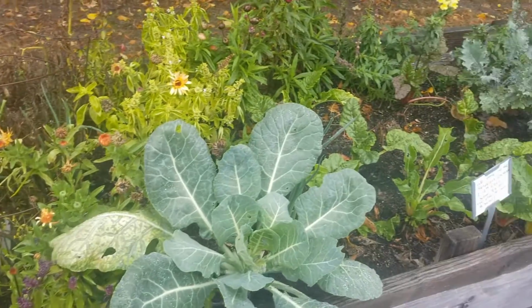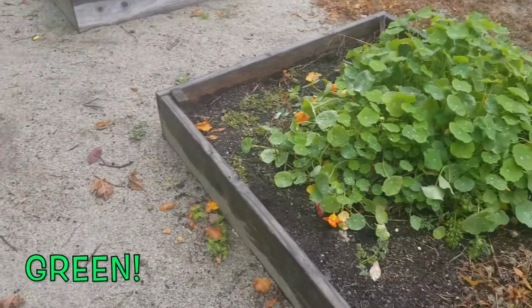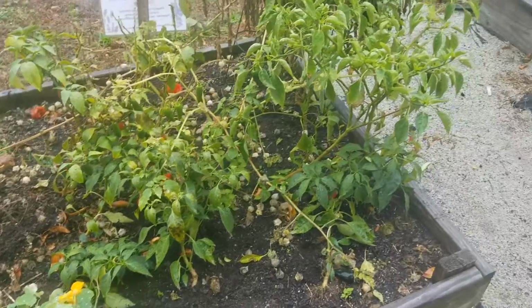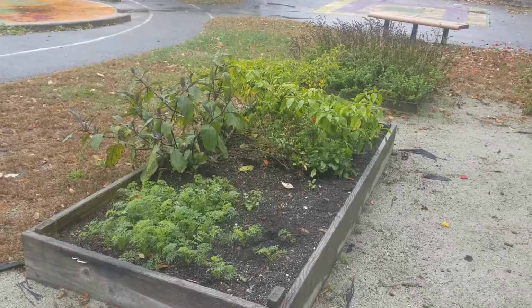So when I take a step back and look at the garden, the first thing I notice is a lot of green. Green is the color of a lot of leaves, and it's usually the first color we notice when we step into the garden. But I want to look closer to see what other colors are hidden here.